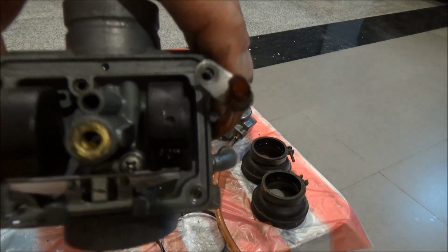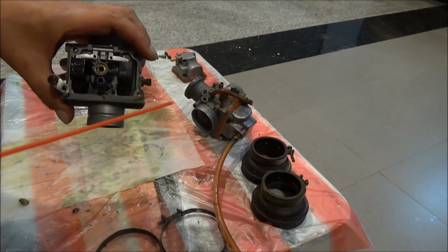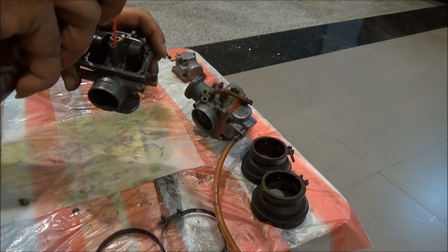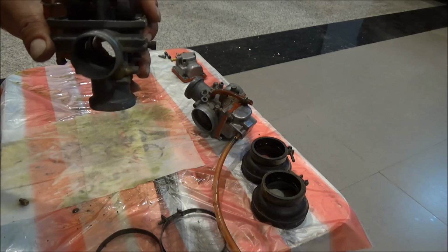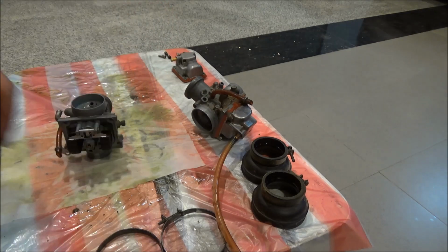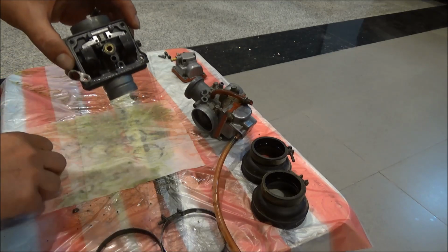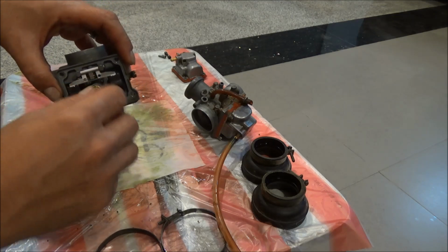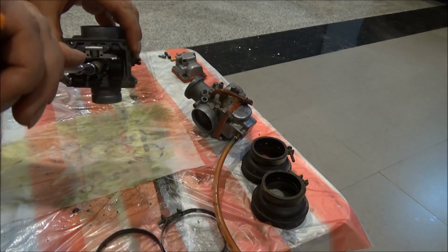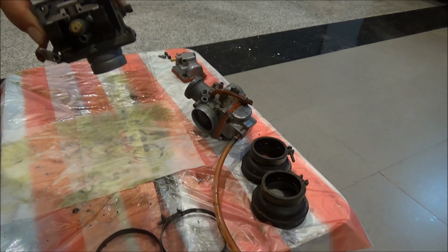So same thing with the pilot jet. Take this out in a second. Now, if you don't feel like taking the pilot jet out, what you can do is you can use this tube on the carb cleaner and spray it like this. And if you see the carb cleaner coming out from this end, that means that the jet is clean. Okay, I also cleaned this washer with wet wipe or wet cloth, put it back, and then reinstall the jet. The jet does not need enormous torque, just snug it.